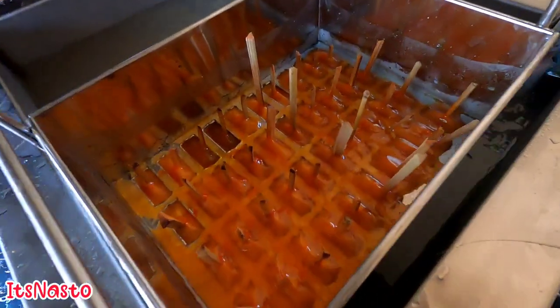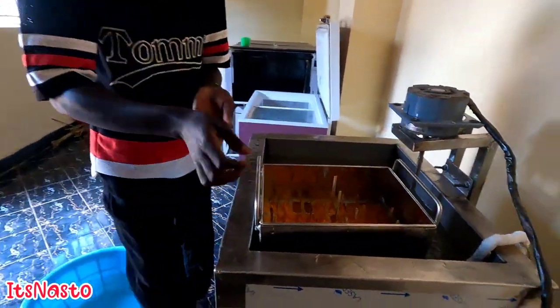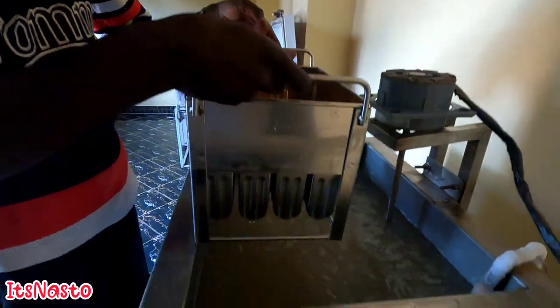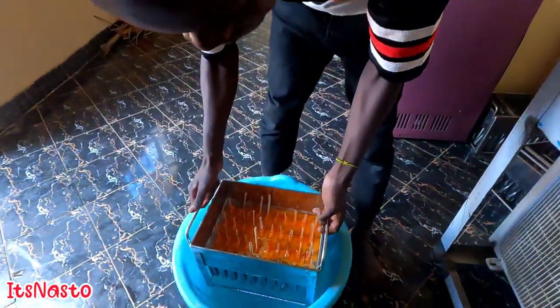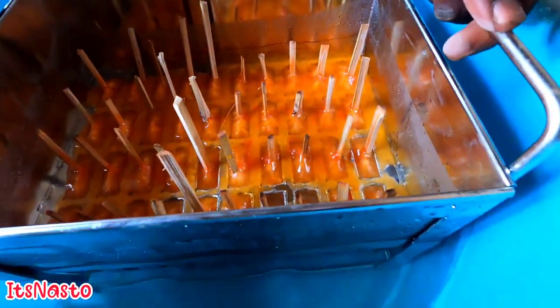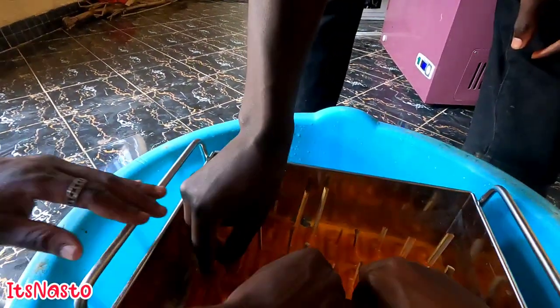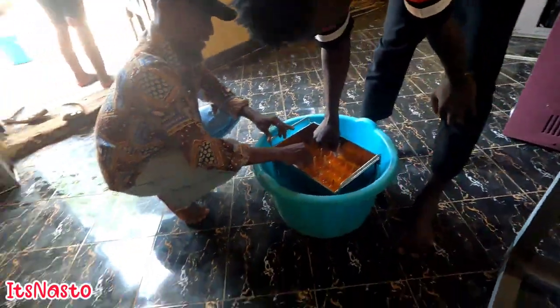Yes, guys. So now we are done cooking or preparing this. So we want to show you how to remove it. Go on. So you have to remove it from the freezing water like this. So this water is so cold. And then put it in somehow warm water. You can see how it's now melting. Now you want to remove them and put them inside the freezer.